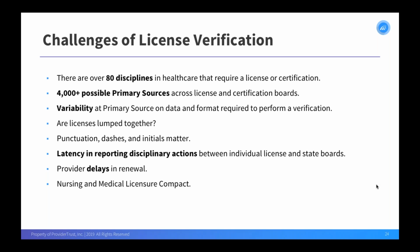Another big challenge is provider delays in renewal, right? Since providers' license may not be submitted timely or may be incomplete when they're actually going to file that renewal, they may be in a situation where they're not eligible to practice and may need to be removed from the schedule, which creates some challenges for your patients and your wait times and having to fill that seat within the organization. So we've seen some best practices from our clients where they've implemented processes around ensuring that they don't schedule a licensed provider if they haven't proven renewal at least 5 to 10 days prior to that renewal date.